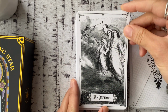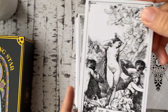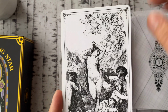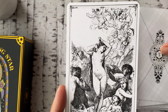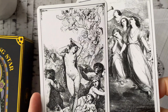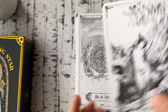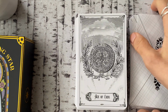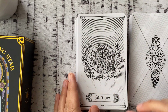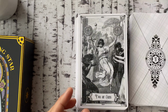Judgment, beautiful. And this one is a little rough. It's a little pixelated. And you can tell the difference in image quality and clarity. Can you tell the difference there? But again, that's not a huge concern. It's really the big things, like the border and the cardstock. And I love the cardstock from Tarocco Studios.